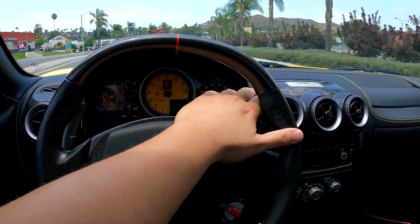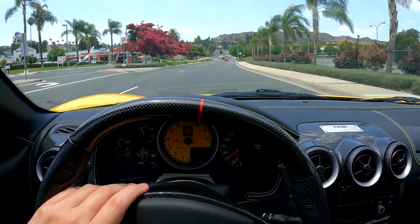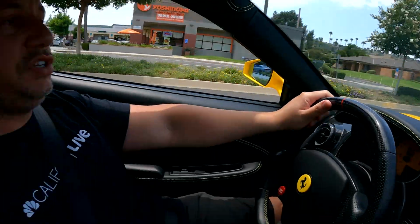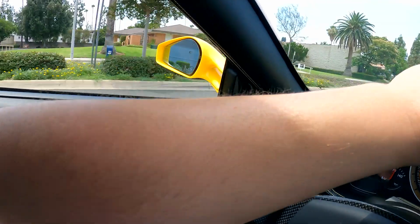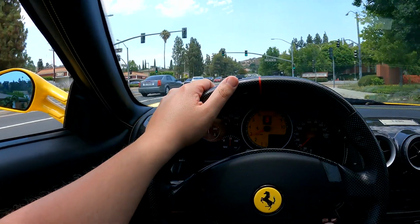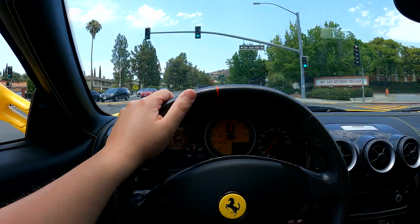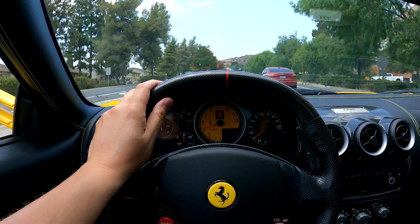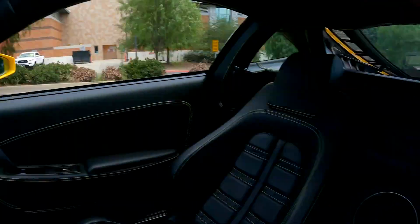Good shifts. The steering wheel feels great too. Having this carbon fiber right here really makes a big difference. Makes the car feel newer, like it's something special. I can't really explain that, but it definitely does feel nice to have the carbon fiber.